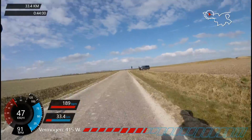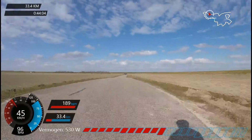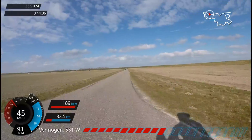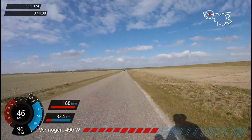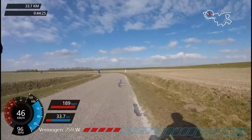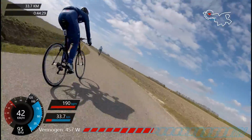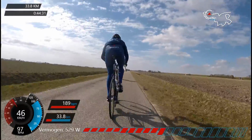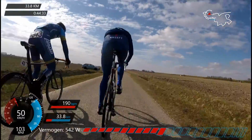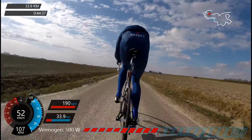The gap behind us was getting bigger, so we were going faster than the group we were in, but it just seemed like we weren't getting closer to the group in front of us. So we're 45 minutes into the race. Right here we're passing two guys that were dropped out of the group in front of us. That says something, that the speed was pretty high probably.